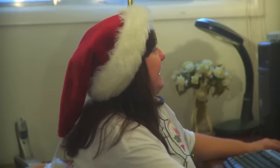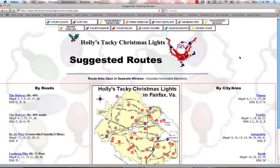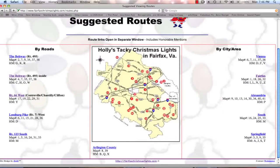In less than a week's time, I had 1,500 visitors. And it was like, oh my gosh, people are using this, so I gotta keep it up to date. And it kind of evolved from there into now it truly is a local resource. I also have some suggested routes on the site, and these routes grew out of the routes that I would actually take to go look at lights.